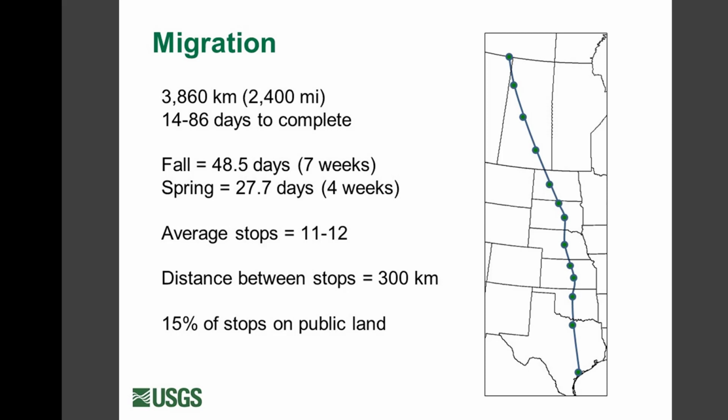But as I usually like to say when I'm giving this to a broader audience, that still leaves 85% that's on private lands. And so private lands are definitely still a huge component for whooping cranes and really key to the whooping cranes in their migratory corridor.